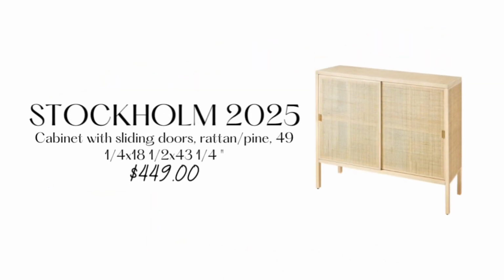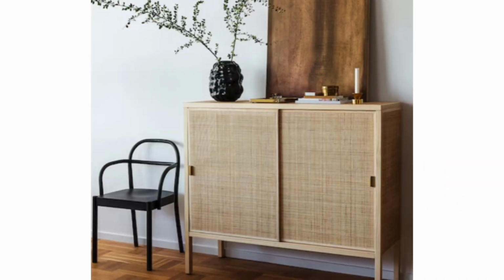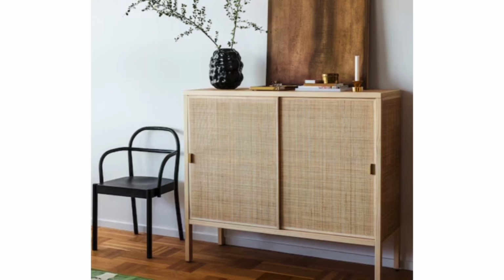16. The rattan and pine cabinet that practically hums easy elegance. Sliding doors keep it smooth, while its airy feel adds charm without crowding your space.